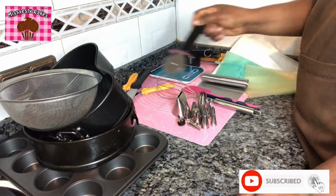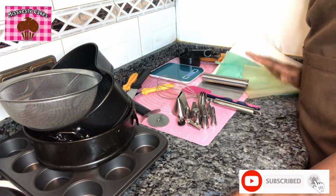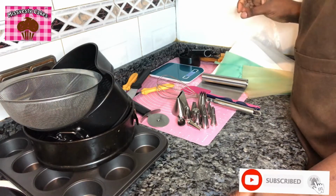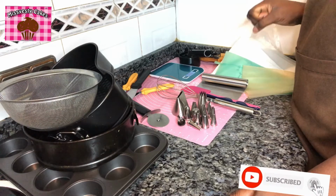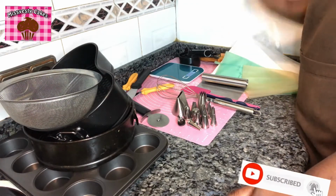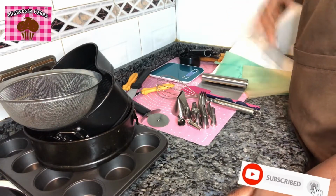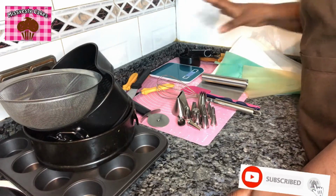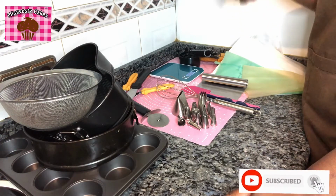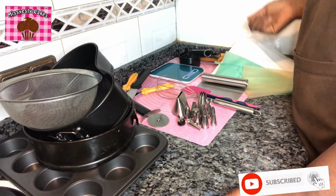So that's my 10 must-have tools that you need as a beginner baker. The other things that come next are all secondary. If you have these, you're good to go. When I started, I never had most of the things I have now. I started from little things, and then here I am now. So you should invest in these things.